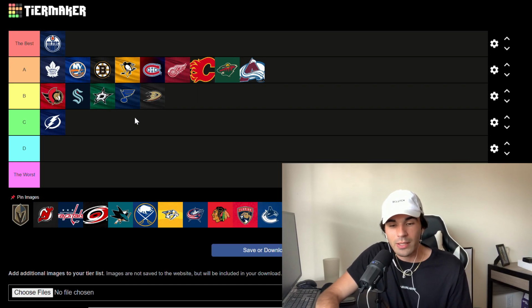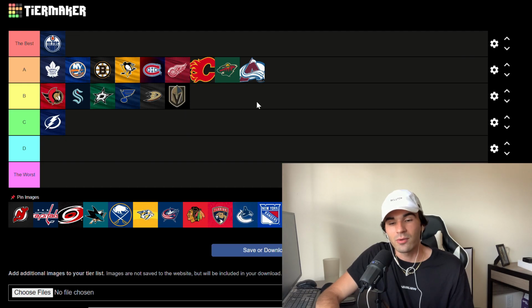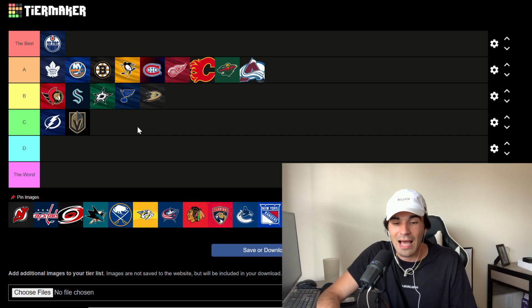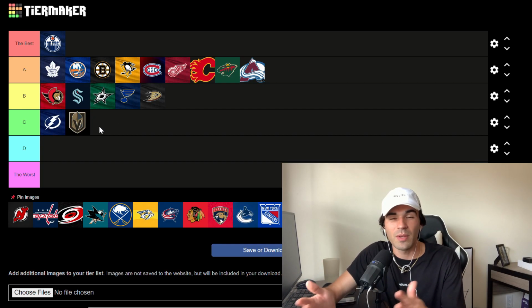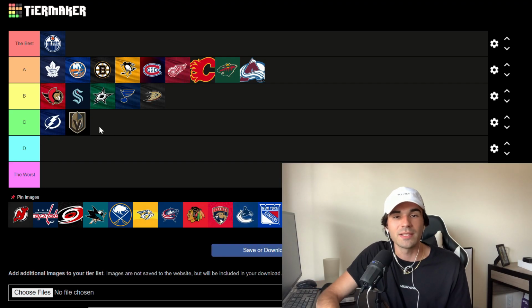Colorways. But regardless, I just think, like I was talking about with Seattle, it just feels like it's a little bit more like a creative jersey type of thing more than it is an NHL sweater. So I'm going to put it in the C tier. Maybe it's a bit low, maybe it's a bit high. I just feel like this one has mixed reactions, and I'm just on the side that maybe I'm not the biggest fan of it versus the people who actually really like it. So it's going to go in the C tier.